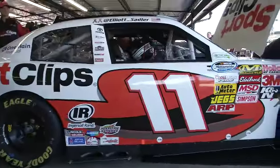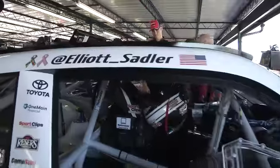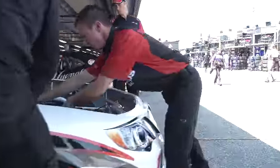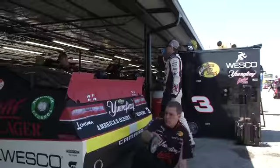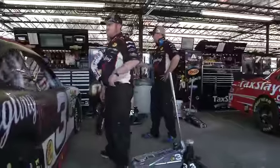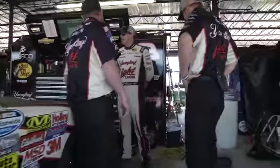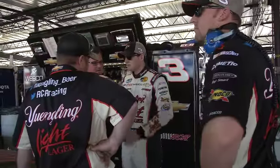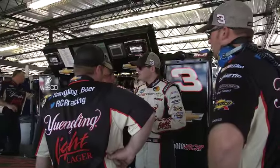Next to Trevor Bayne, we got the 11, Elliott Sadler, walking out of his hauler heading over to his car. The number 3 looks like Ty Dillon running the Yingling car, Yingling Light Lager. See Ty there walking over to his car, crew guys working on it, talking to his crew chief. That crew chief and his team won a championship last year with his brother, Austin Dillon. See if Ty will be able to follow in his brother's footsteps and get a championship for the 3 ride this year.